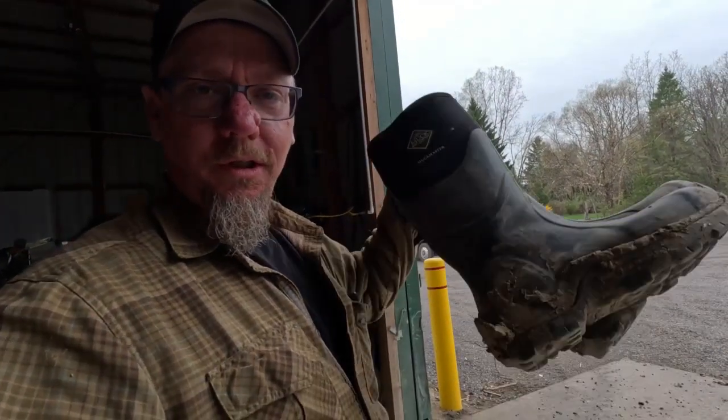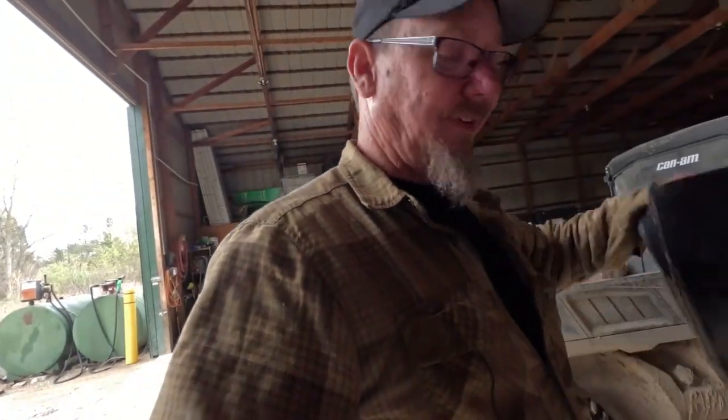Just walked out to the truck and got my muck boots, and yeah, it started sprinkling already. So I guess we're going to be stuck in the barn for a little bit while it gets done sprinkling. But yeah, look at that. Look at me bringing sexy back.